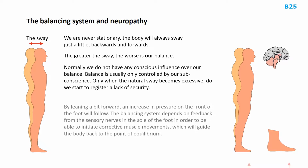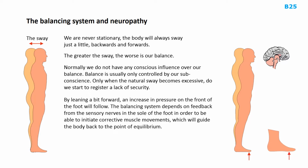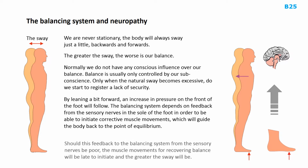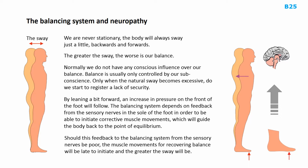By leaning a bit forward, an increase in pressure on the front of the foot will follow. The balancing system depends on feedback from the sensory nerves in the sole of the foot in order to be able to initiate corrective muscle movements, which will guide the body back to the point of equilibrium. Should this feedback to the balancing system from the sensory nerves be poor, the muscle movements for recovering balance will be late to initiate and the sway will be greater.